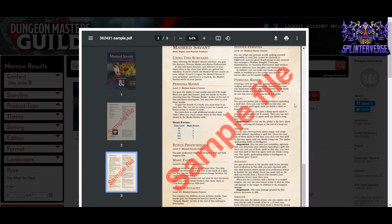So that was just one persona mask. So presumably the mask would have an appearance of an angel, and then maybe you're the only one who has this, and then somebody else could have an archmage mask or an assassin mask and get that persona as a result of having that mask. So it's a really cool mechanic here to focus on the mask, and how, based on how it looks, your abilities change. So I really like the creativity in this.